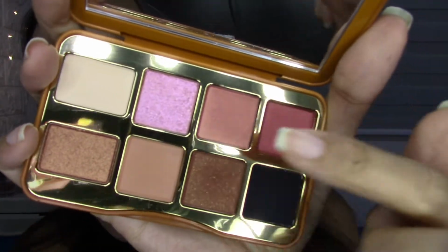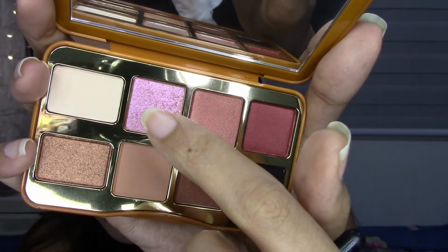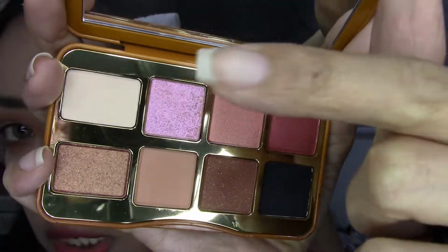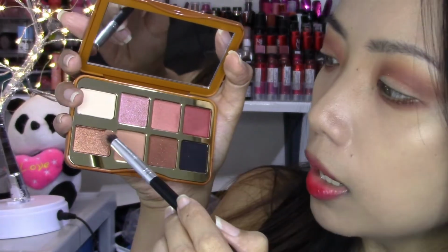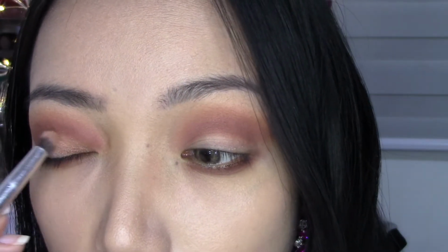We have 3 options here for shimmer, and then there's one here that's very shimmery. We have this one, and this one. These are our 3 options for shimmer, and I'm planning to use this as a topper because this is the most shimmery or glittery out of all. So I'm gonna use this as a topper because this is the shade that looks really pretty, and I'm sure all of you guys are really interested to see how I would use this if I were to create a really neutral makeup look, just like what I'm doing right now. So I'm gonna pick up some of this shade and then just place that on top.